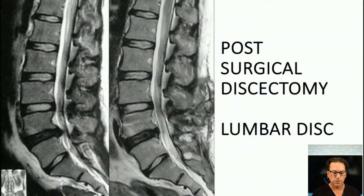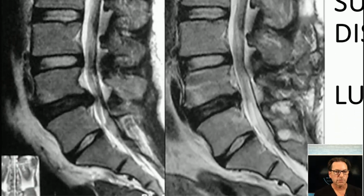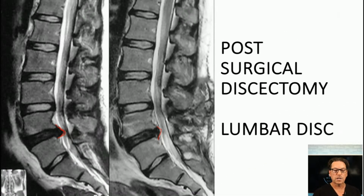So let's take a look, and this is a pre and post MRI, so you can see the difference in the disc here. So this is after a discectomy. You can see right here, this was the herniated disc material, this black part on the L4 disc, and this is after the surgery. There is a reduction to it, there's no doubt about that. And so yeah, you can do this stuff with that.